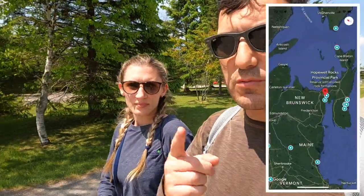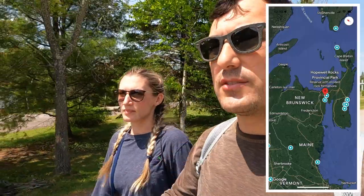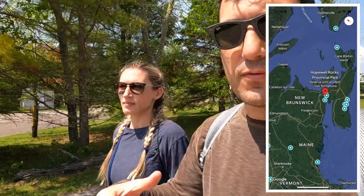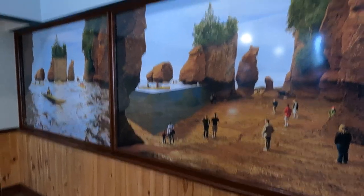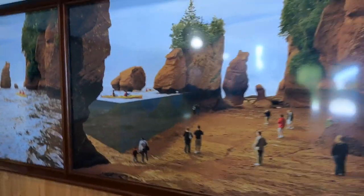Hope's Well Rocks is where we are now, and when the tide's all the way out, you can see the ocean floor. And well, let's not just tell you, let's show you. First, a pit stop. And this shows you the difference of how far the water goes up. It's almost three stories, I think they say. It's incredible.